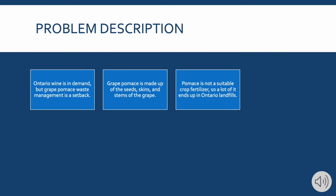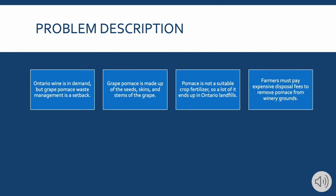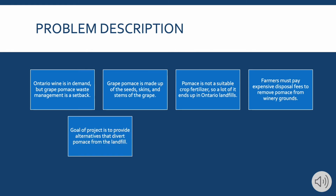Many of the world's leading wine exporters, including France, Italy, and Spain, have identified alternatives for the pomace after the winemaking process is complete. Ontario, however, does not have the same winemaking capacity as those countries, so alternatives for disposal are a lot more limited. Therefore, Ontario farmers often have no choice but to pay expensive disposal fees to have their pomace sent to a landfill. So this semester, we set out to provide alternatives that would divert the pomace from the landfill.